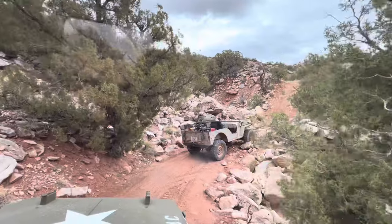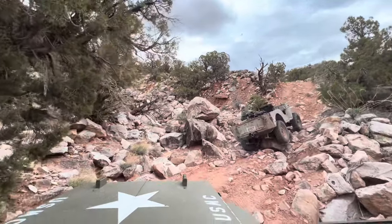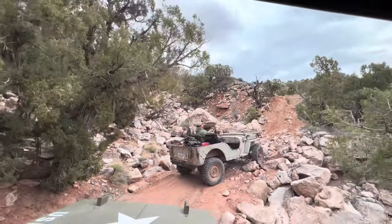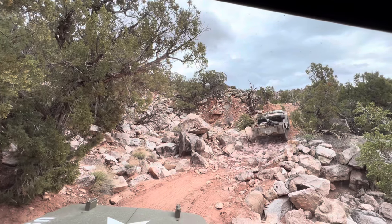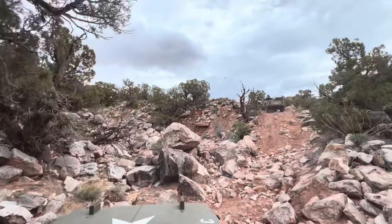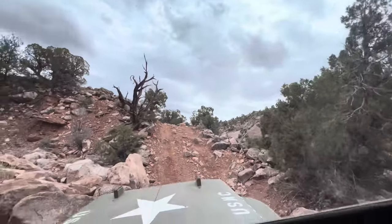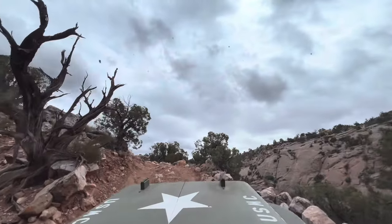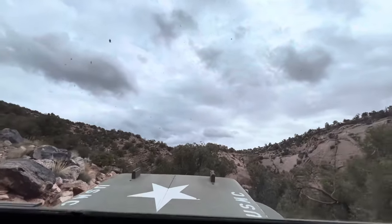Rocky area here. Nice. Yeah, it's a big boulder right there. Brontosaurus right there. I'm almost lumped out. Alright, attaboy cowboy. Woo! We like it here, we love it here. I want to build a home.